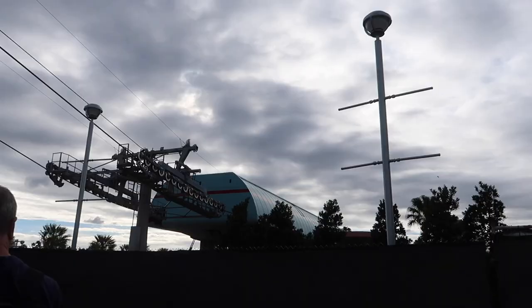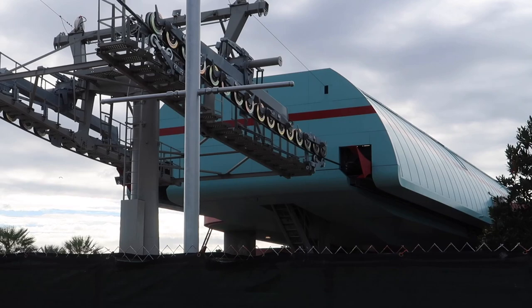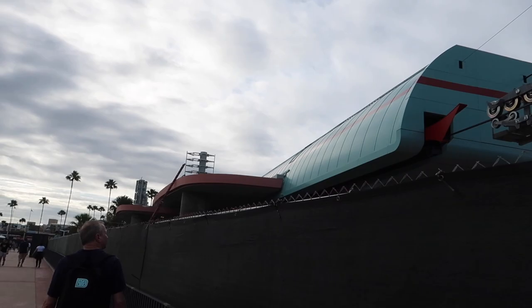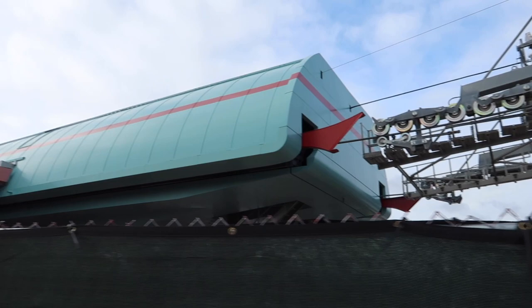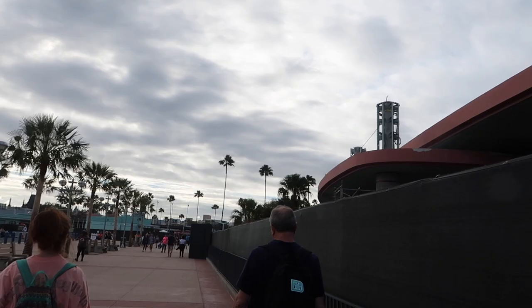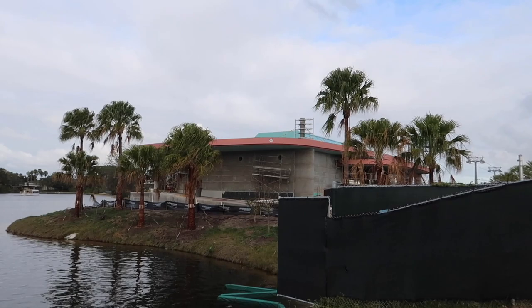So here you can see more up close at the gondola construction. Here's another angle at the station that you'll come in from the gondolas. I cannot wait for this. This will be so cool.